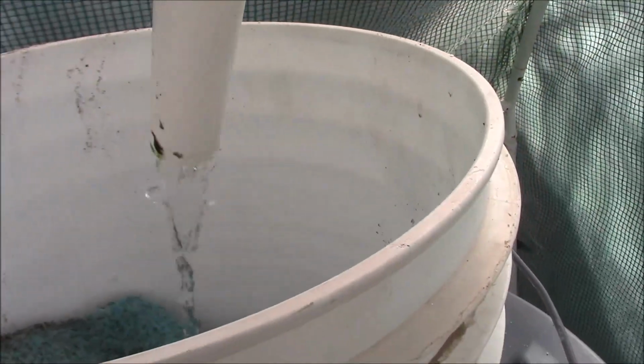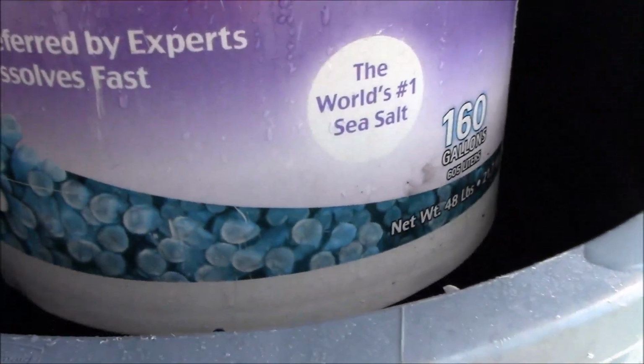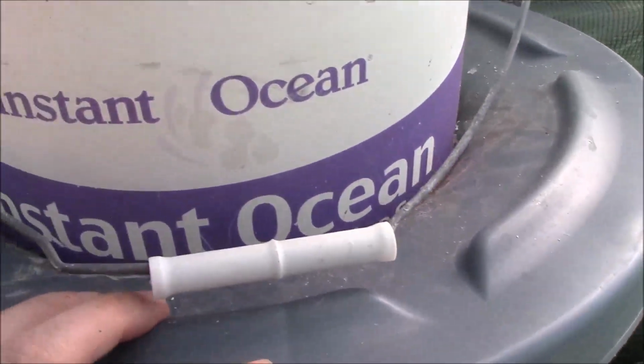So this is a 1,000 gallon per hour pump right there. Shoots up into here. The water comes out, and then it goes through a lot of filter pads, and I don't really want to disturb this too much, but you can kind of see it raining down in there. And then what's going to be at the bottom, which I haven't done yet, is biological media as well, but I do have these sponge filters right now which are working in here.